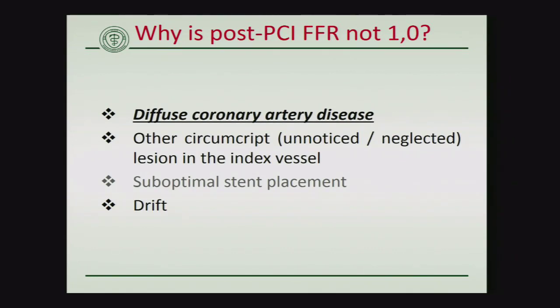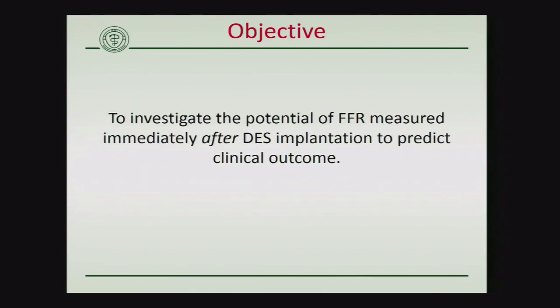Suboptimal stent placement is a potential mechanism for low post-PCI FFR, but with the advent of high-pressure ballooning, this is not really a good argument, because FFR, to be honest, is very insensitive to detect suboptimal stent placement, and intravascular imaging is much better at that. So even if you arrive at a very high post-PCI FFR value, you may have underexpansion as shown by OCT or IVUS for that matter. And the fourth one, which is easy to see if you look for it, but sometimes you forget, is drift.